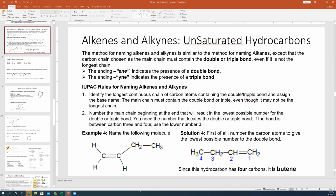And that would make your ending of that molecule -ene in the case of a double bond, or -yne in the case of a triple bond. So for example, you would have methene, ethene, propene, butene, if you had double bonds, or -yne, such as methyne, ethyne, propyne, butyne, pentyne, hexyne for triple bonds. So the IUPAC rules for naming alkenes and alkynes: number one is you have to identify the longest continuous chain of carbons containing the double or triple bond and assign the base name. The main chain must contain the double or triple bond, even though it may not be the longest chain. That's very important. That's your first step.